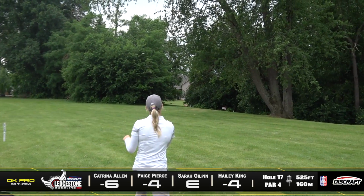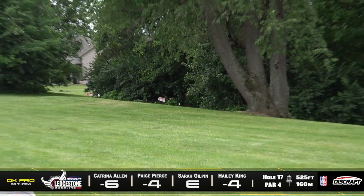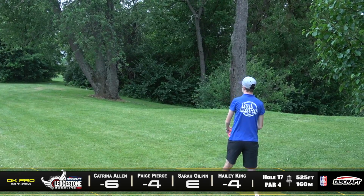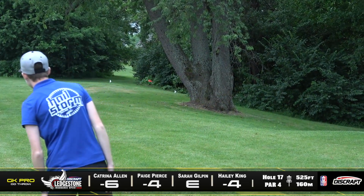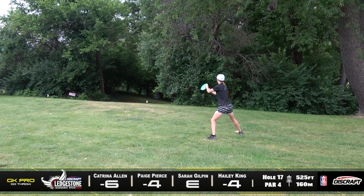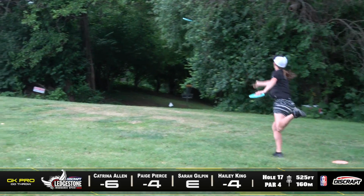Kat going with an H1 sidearm approach. She wants this to hyzer at the perfect spot. It looks like it's a little deep, but there might be a look through there to get the birdie. Definitely. It opens up if you cut through those trees. Hailey also looking for that skip, but also a little deep, and that is a tough place to be. Paige gets down there with a look at the pin.